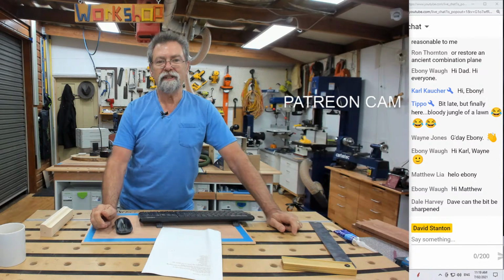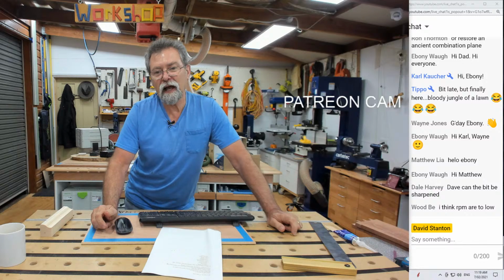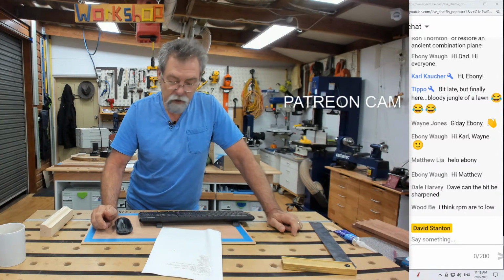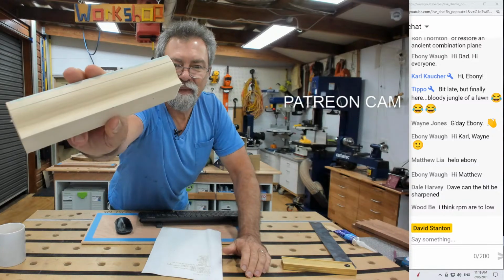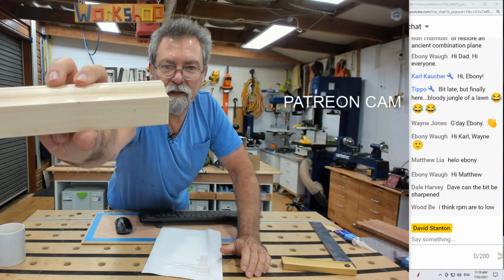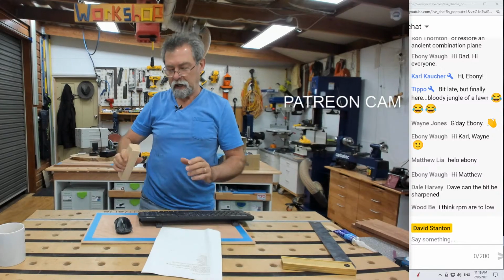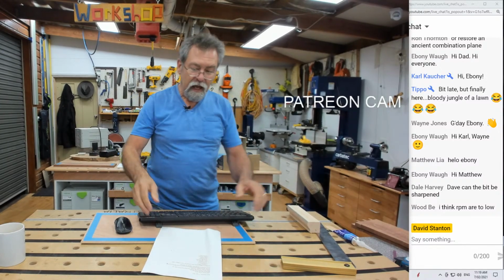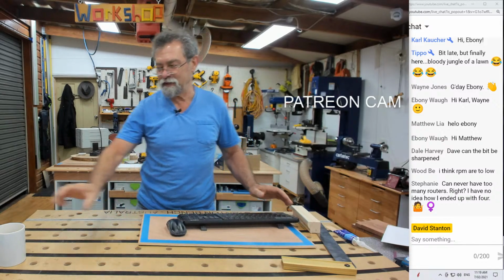Can the bit be sharpened? Yes, it can be sharpened. I think RPM are too low. Well, I'm getting a beautiful result. Look. I'm getting a super clean result. The RPMs are fantastic. Now, why did I cut that last piece? I'll show you why.